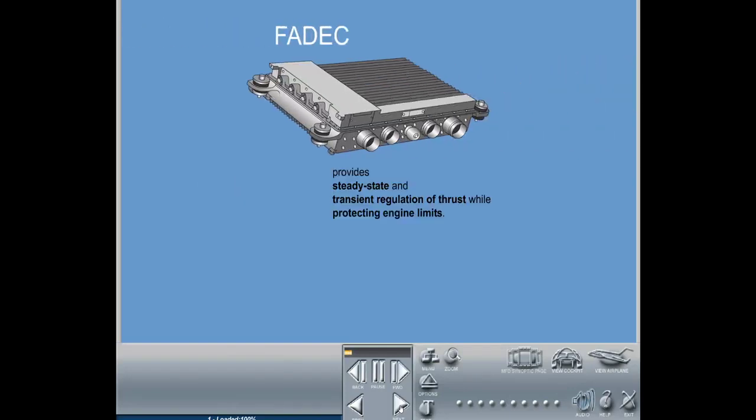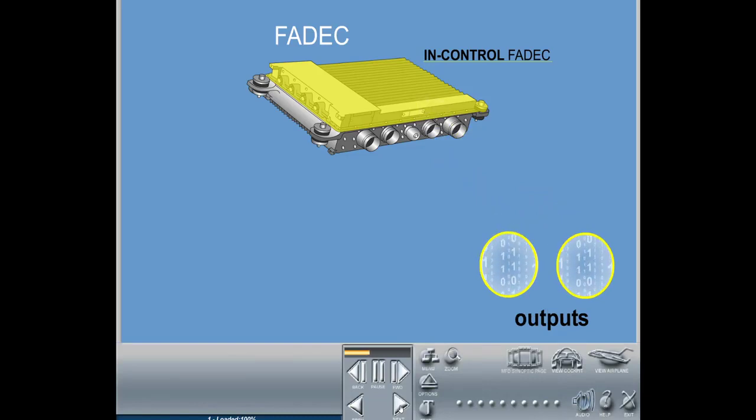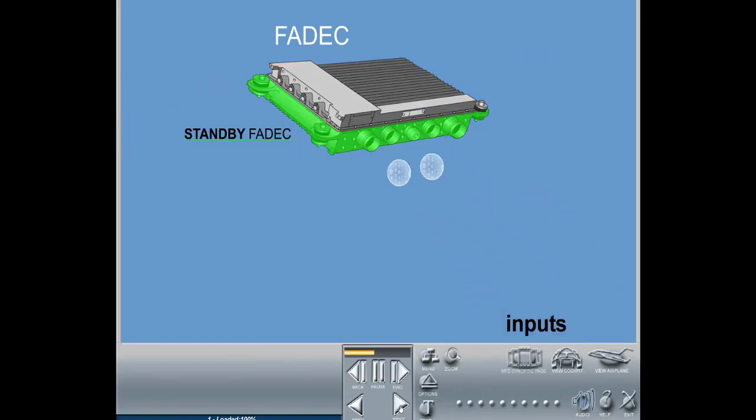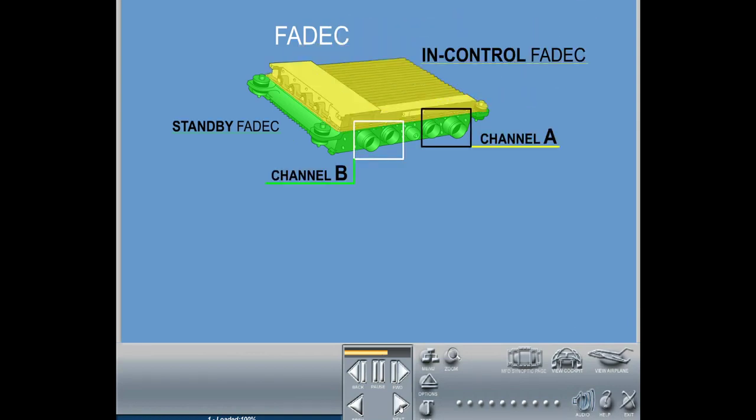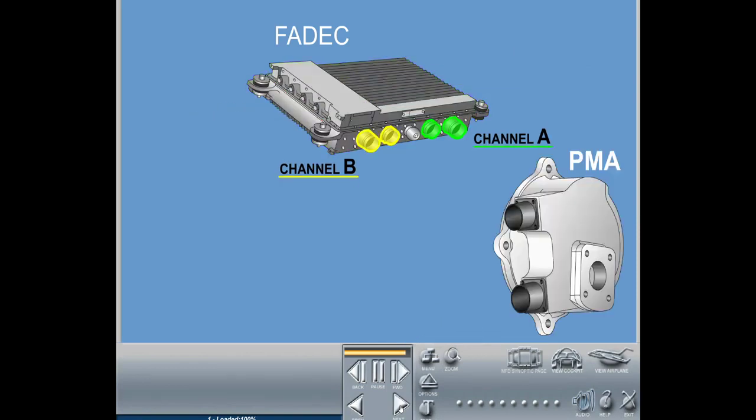Engine fuel system operation begins with information supplied by the FADEC and provides steady-state and transient regulation of thrust while protecting engine limits. One FADEC channel operates as the in-control FADEC channel, providing electronic control outputs. The other FADEC channel operates as the standby FADEC, processing all inputs but with all electronic control outputs disabled during normal engine operation. During operation with two capable FADEC channels, in-control software logic will cause the FADEC channels to alternate control on each successive engine start. Main FADEC power is supplied by the PMA during engine operation, with a 28-volt DC airframe input for starting and backup.